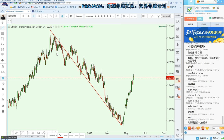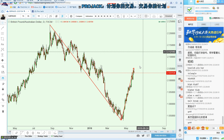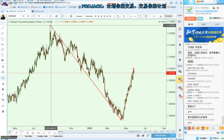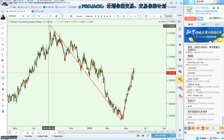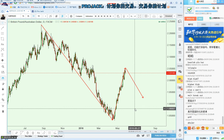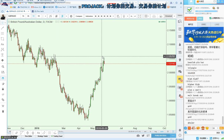And we saw a very fast rally, but this rally doesn't actually break the high. It's still far less than this point, right? So we compare, this high is a lower high. So sterling Aussie may have another pullback. The question is, where can we short it?